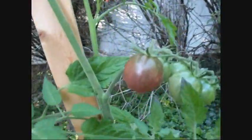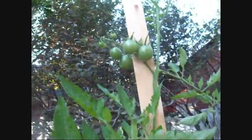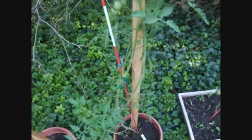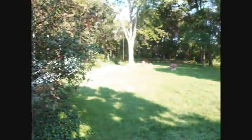The other tomatoes are doing okay. This one's put out some tomatoes. As you can see, there's not many, but it was an experiment to see if I could grow in a pot, so we're getting quite a few tomatoes on that one. I'm going to show you the back garden, and I'll get back with you.